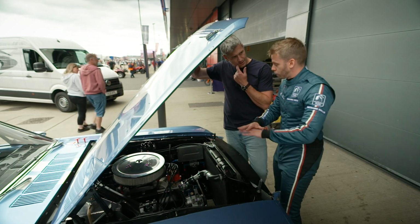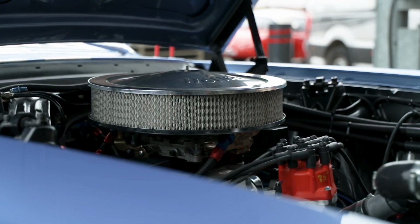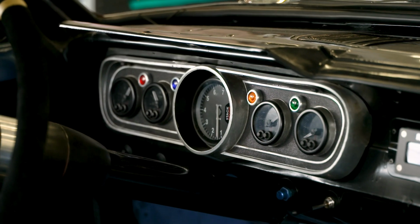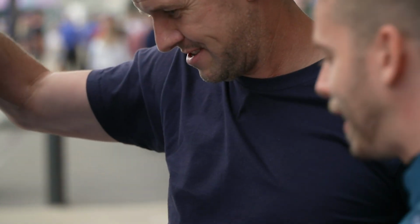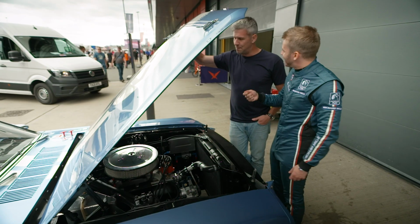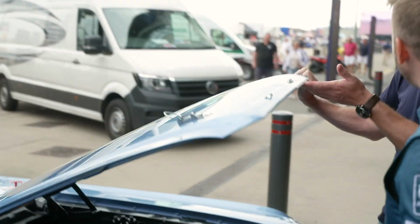So the car was just a shell, a complete shell when I bought it, and then we sourced every single other part. The car had been painted, but all of the running gear, everything that's set up for racing, we had to source. So I really have an appreciation now of the pain, the tears. Oh, Matt, I'm not sure you do. You drivers never appreciate the amount of effort us mechanics go to.